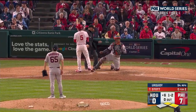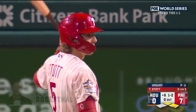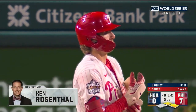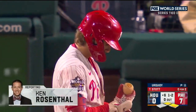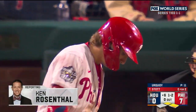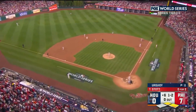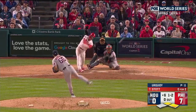Fouls it off. For more on the rookie shortstop, here's Ken Rosenthal. Well, Joe, as a rookie, Bryson Stott is seeing more pitches per plate appearance than any player in the postseason, and this is nothing new for him. He had more walks than strikeouts during his career at UNLV and in the Arizona Fall League, which you referenced before. His coach at UNLV, Stan Stolte, told me that the umpiring at the college level is not as good as it is in the majors, and that Stott knew the strike zone better than the umps.